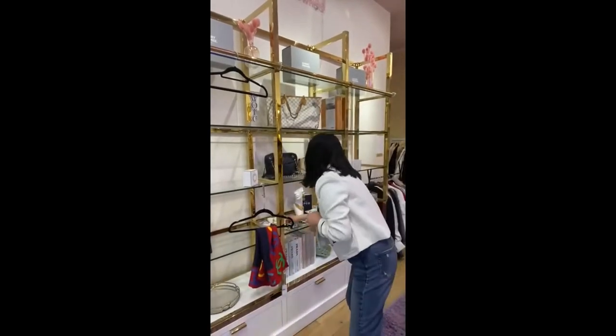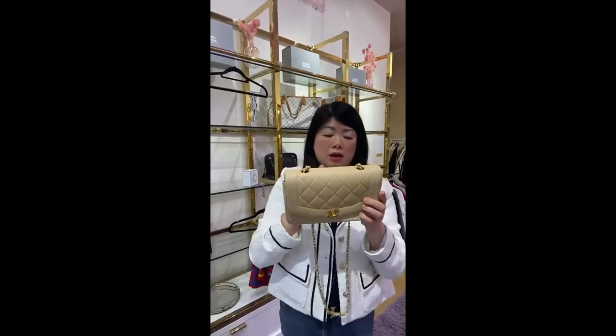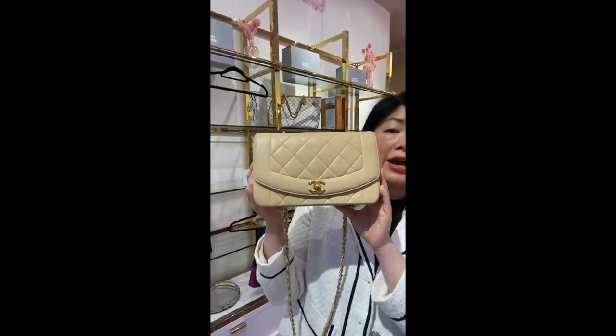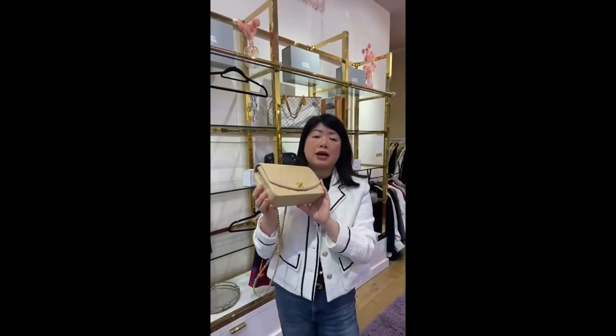Now let me move on to the Diana bag. Thank you, Sitar Sisters. I nearly forgot. This is actually my hero piece of today's collection. So this is the Diana flat bag. This is a 10 inch lambskin Diana flat bag.